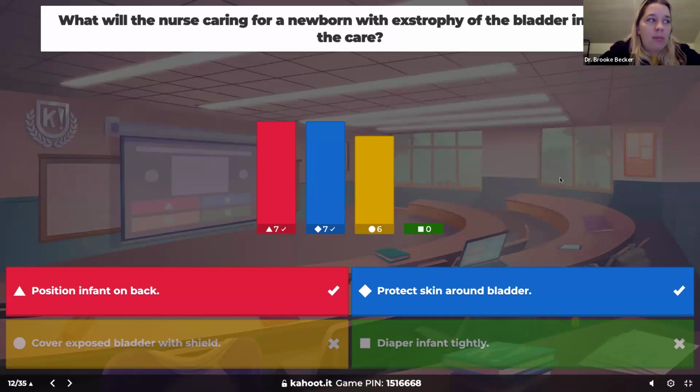So you do not cover the exposed bladder with the shield, okay? And you don't want to diaper them tightly. First off, because that can really put a lot of pressure on the bladder that's outside of the body, okay? Because that's what extrophy of the bladder means. It's external instead of being internal.